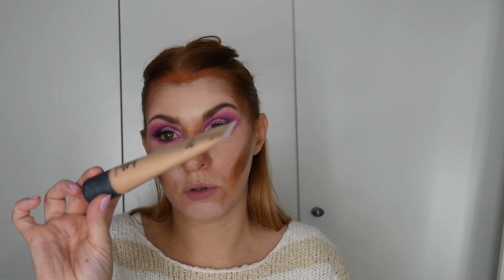So, foundation. I'm going to go in with my MAC Studio Sculpt, and this is NW20. And I'm just going to put some of that on. I've still got primer on the back of my hand, just get rid of that. And I'm going to put some on the back of my hand, and I'm going to blend this in with a beauty blender. I'm going to use this one that I've not used, not the darker one that's now stained my desk, the contour shade one, because that's just going to ruin the look.